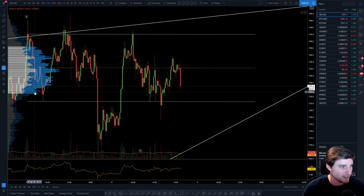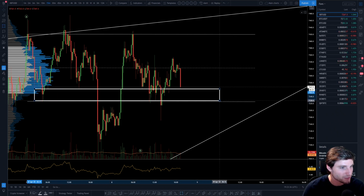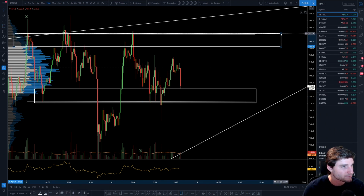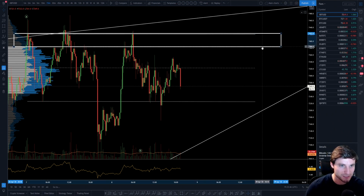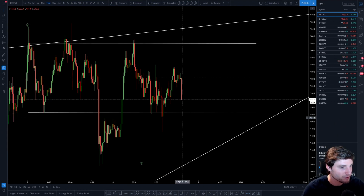But then we can see this is why it's important to view this as a region. So we can say this is our region of the lows, and this is our region of the highs. Obviously the middle of this range, you're not going to be interested in trading. But yeah, that's the value area.